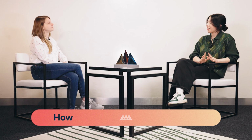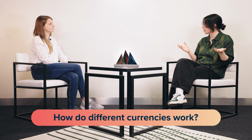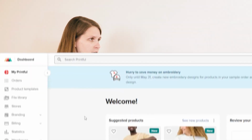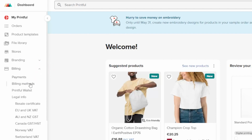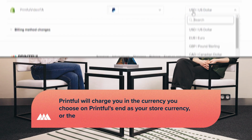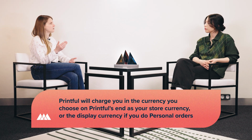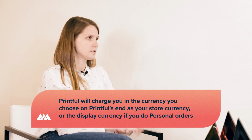All right, that makes a ton of sense. And how does that work with different currencies? Printful is always going to charge you in the currency that you have set in your account. It doesn't matter where the order is being fulfilled or where it's going to, we're going to charge whatever you set in your account. Or if you're ordering a manual product off of Printful, it's going to be charged in whatever currency you see displayed.